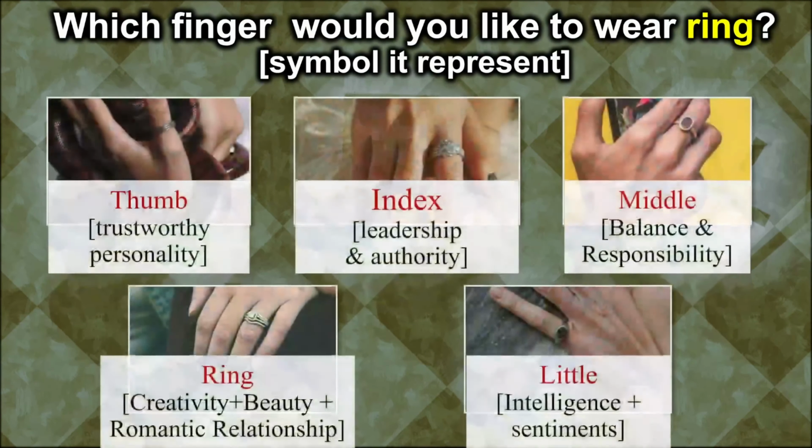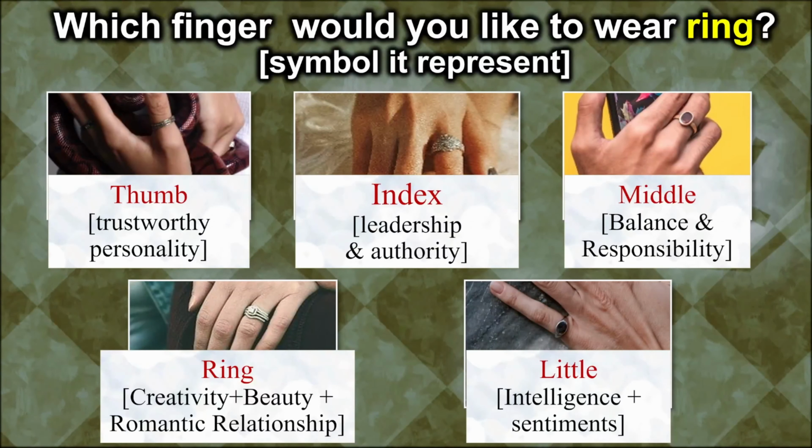Number 4. Which finger do you like to wear a ring on, and the symbol it represents? Thumb, trustworthy personality; index finger, leadership and authority; middle finger, balance and responsibility; ring finger, creativity, beauty, plus romantic relationships; or the little finger, intelligence plus sentiments?